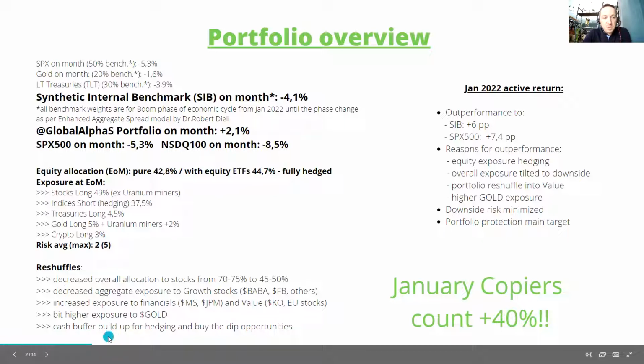We've also built up a quite nice cash buffer to use for hedging and buying the dips, as I think there will be plenty of opportunities in 2022.